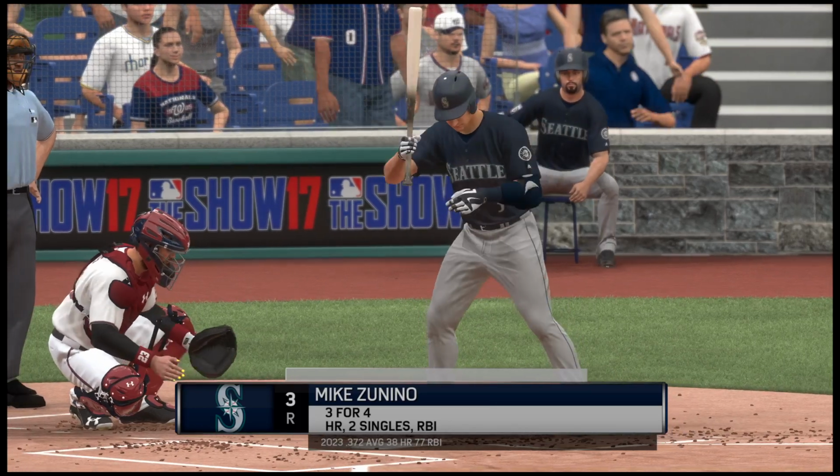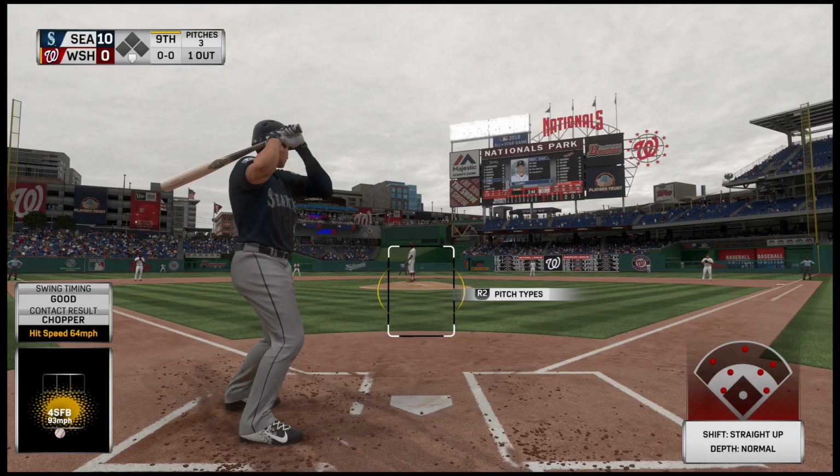The catcher, number four. Now at the plate, Mike Zunino. It's been a nice game for him, three hits, including a homer to this point.